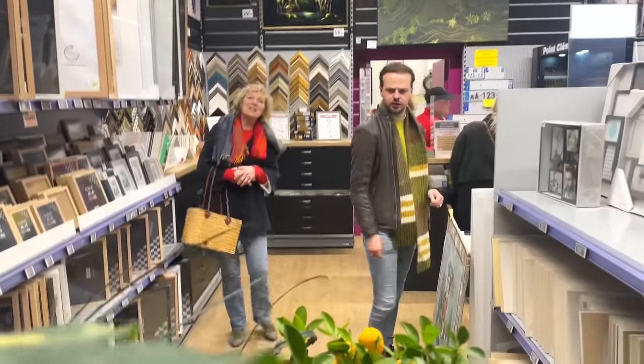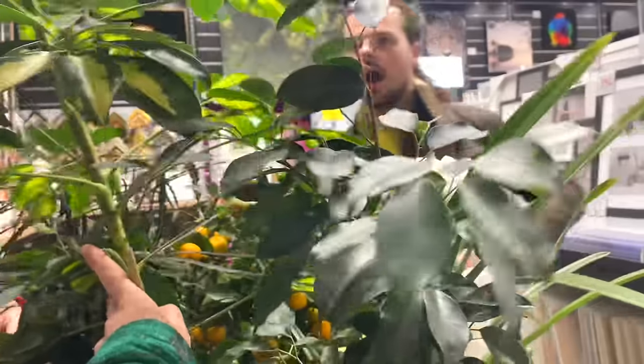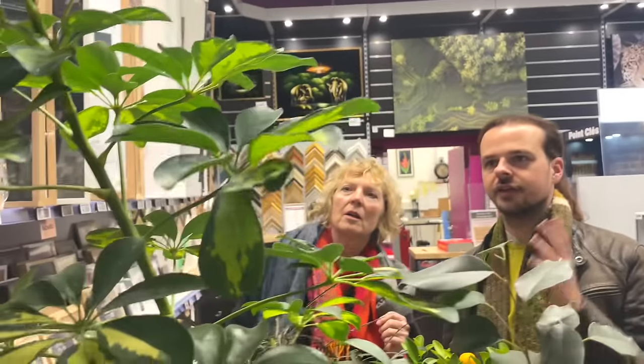Oh my goodness! One large Schefflera. No. I don't like that. No? No. I like the height of it. And then an odd dischidia here. Nice. That one I don't like.